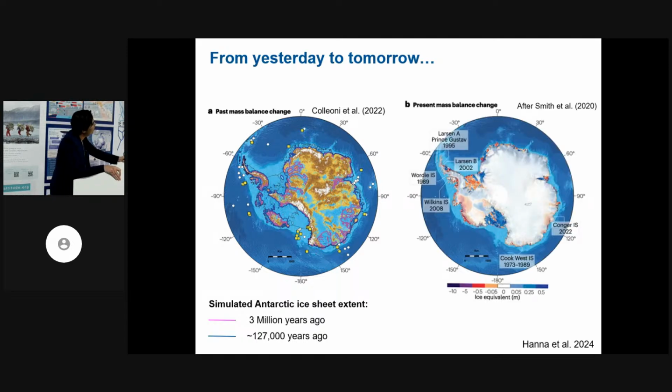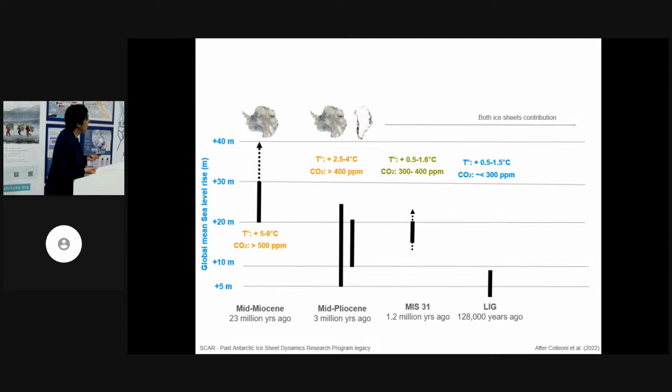Now, next to this plot, I show you the changes in elevation that our satellites have recorded over the past decades, and you can see that some of the areas where you have ice loss also correspond to areas that in the past retreated. The coincidence is very nice. So it means that even though we are using models nowadays to reconstruct the past extent, it's really matching what we are seeing today as sensitive areas in response to climate change, or both atmospheric and oceanic warming.